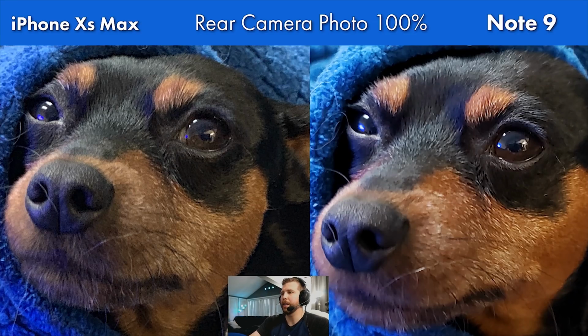Another thing you can note here is that the browns are a little bit richer, a little bit more saturated on Louis' face, and that again can be changed by setting the iPhone XS Max to the vivid mode, and you're going to have those colors pop quite a bit more, but the XS Max is just trying to go for more natural looking colors.